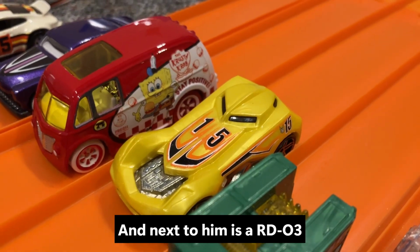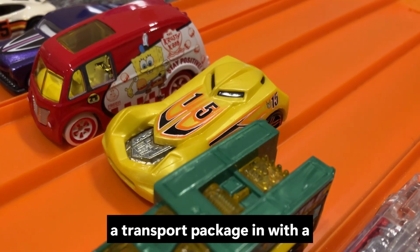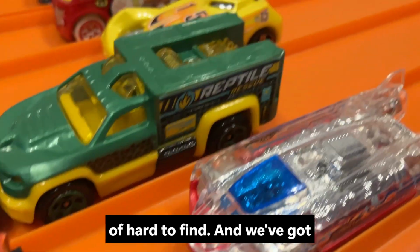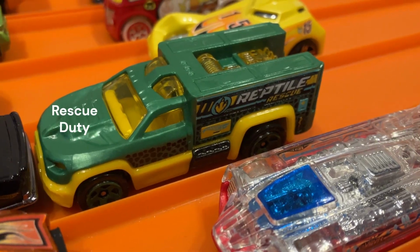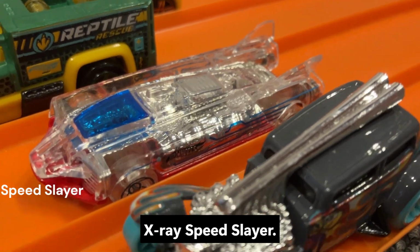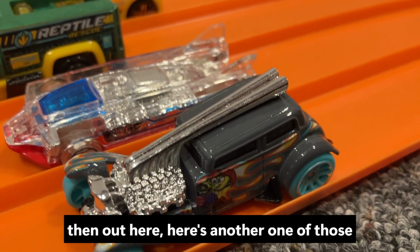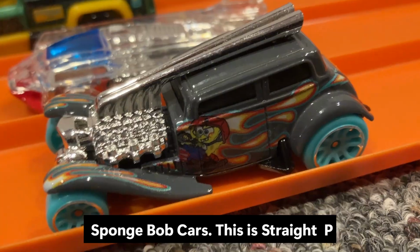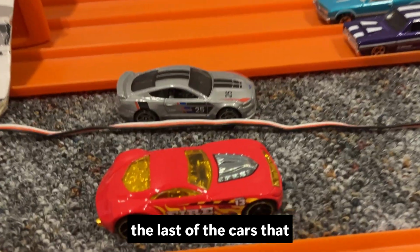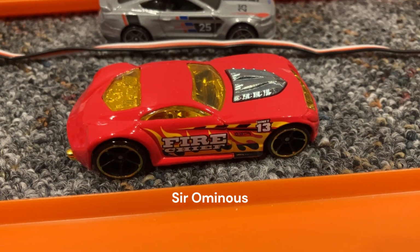And next to him is a RD03. He was kind of part of a transport package with a lot of other cars. He was kind of hard to find. And we've got the Reptile Rescue Duty here. And we've got this see-through X-ray Speed Slayer. Pretty neat looking. And then out here is another one of those SpongeBob cars. This is Straight Pipes. And the last of the cars that we had that have raced before is this Sir Ominous.